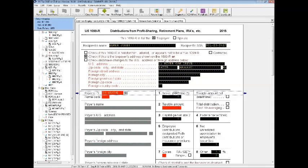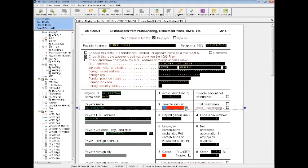Now, on this line one, you can see that he has gross distribution and taxable amount. Okay? So we have $15,000 is the gross distribution. And because of the pension type that it is, all of it is taxable. Okay?